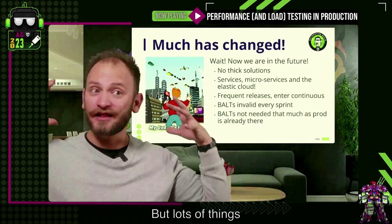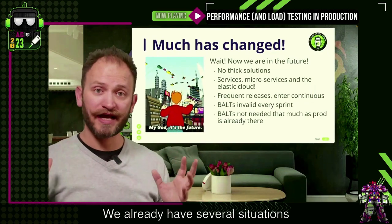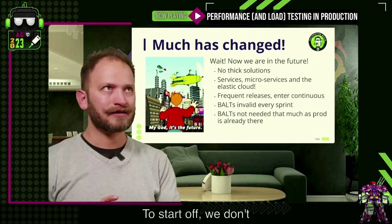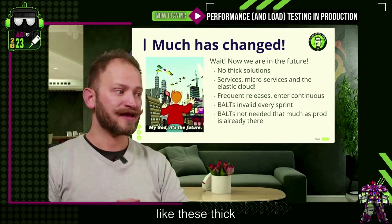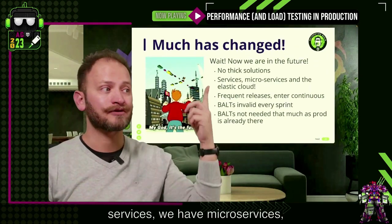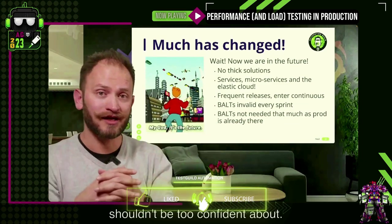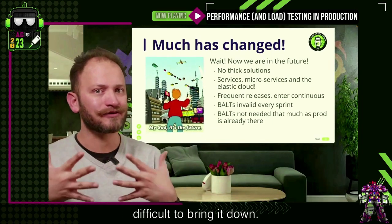Oh, it was ugly. But lots of things have changed over the years. The future is not coming. We're already in the future. We already have several situations where our productive environments have evolved, our systems, our processes, everything around us. To start off, we don't have thick solutions like these thick clients where everything was inside. Now we have tiers. Now we have services. We have microservices. We have components of production in the cloud, in the ever-elastic cloud, which is another situation that we shouldn't be too confident about. But nowadays, the cloud is somewhat elastic. It's kind of difficult to bring it down.